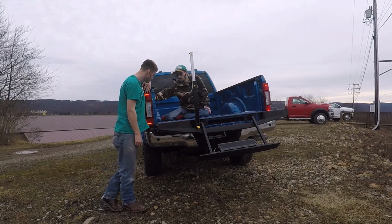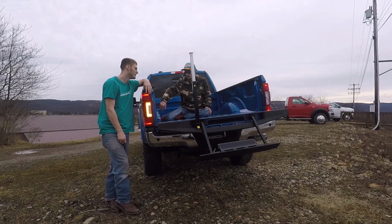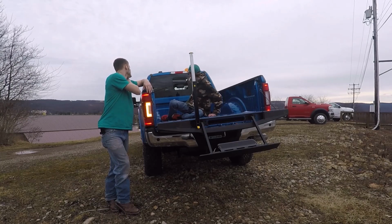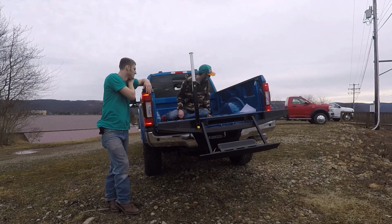Now, coming over here, you got LED box lighting with a light here. I don't know how well you guys could see that. You also got two tie down hooks there, two more up front. You also got the power sliding rear window there. Overall, there's not too much back here.